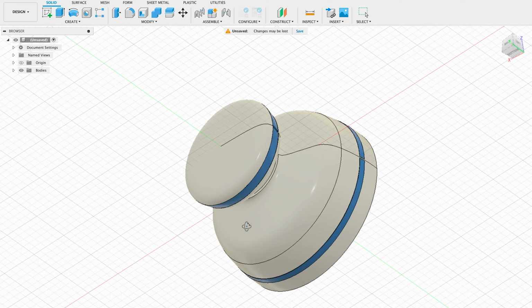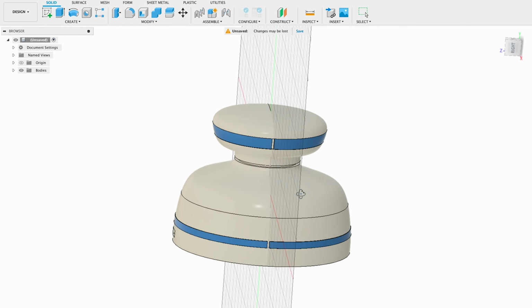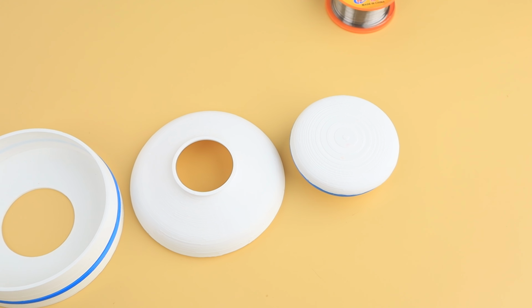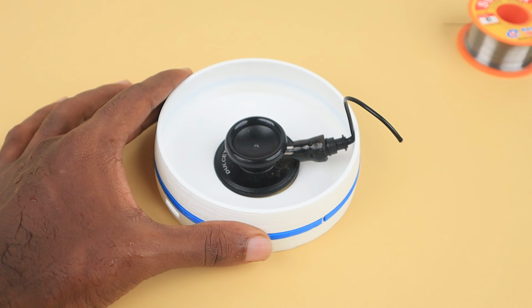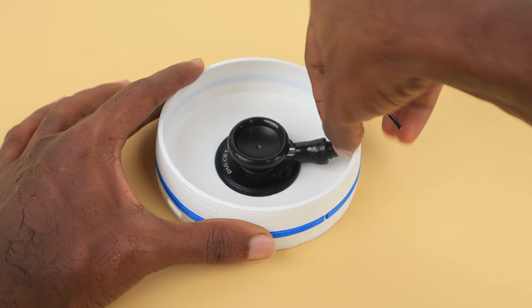We designed a 3D printed enclosure in Fusion 360 to house all the components, making it easy to carry and use. The parts are then 3D printed using PLA filament and will look like this before joining them together. Now we have all the hardware required, we will start assembling them to form the final device.